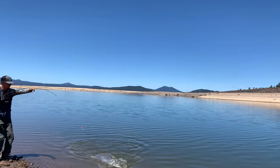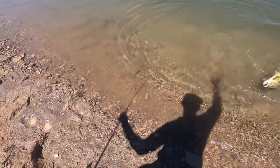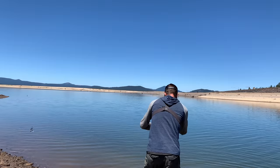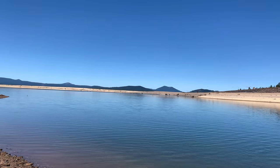I don't want to tire you out. I know this water's getting low. I'm going to try and get this one off really quick. Come on, buddy. I don't want to tire you out. I'll come down here. Oh, my goodness. There is another beautiful fish. All right, we'll get you back in there, dude. Oh, thank you. That is too cool.